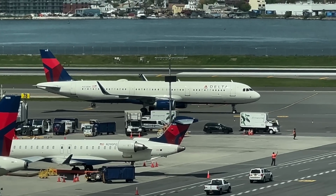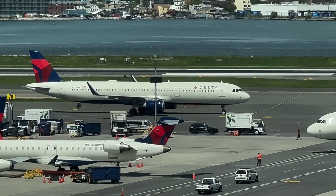Right now the ramp is blocked. We're just waiting for an aircraft to clear the ramp, and that aircraft will then go to the gate. Okay, this 4-year-old airplane is now cleared in by ramp control after waiting a few minutes on the taxiway.